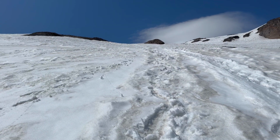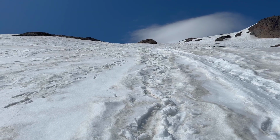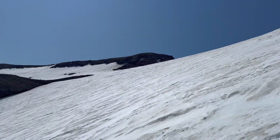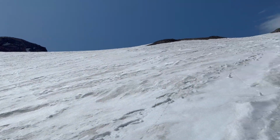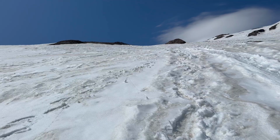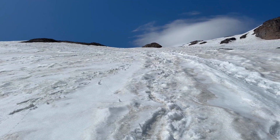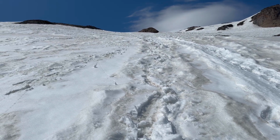Very steep. Kind of soft snow, tough going. It's hot out on this snowfield, but the clouds roll in and roll out, so still looking pretty nice. I think we're almost to the top of this ridge line, and then I think we still have like another 1,000 feet to go from there up to Steamboat, so we'll see.